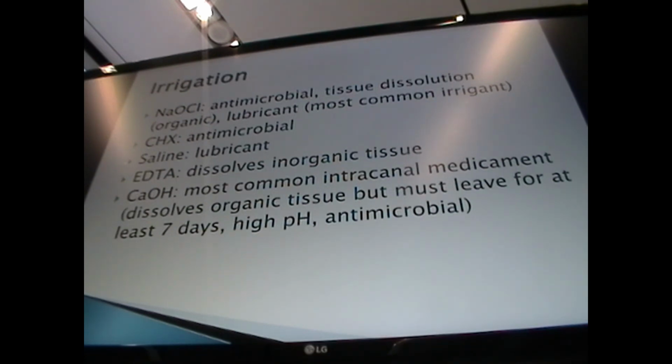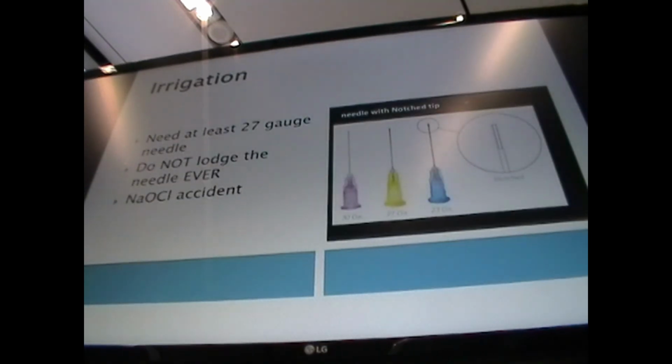There's something here. And the most common intercanal medicament is what? This goes to your poison, I think. Calcium hydroxide. What does it do? It dissolves tissue, it's antimicrobial, but you have to leave it for at least a week. It has a high pH. This slide you need to know.